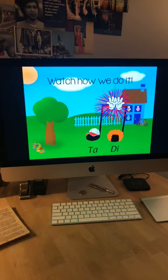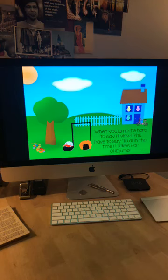Ta-di. When you jump, it's hard to say it slow. You have to say ta-di in the time it takes for one jump. And then I walk up and I say, oh, that's easy to do. Let me show you. And I jump and I go, ta-di. Did I do it? And obviously, I have taken too long to say the words. And they're like, no. So I try again. I jump and I go, ta-di. And they're like, nope, you didn't get it. And so eventually, I get a little faster.